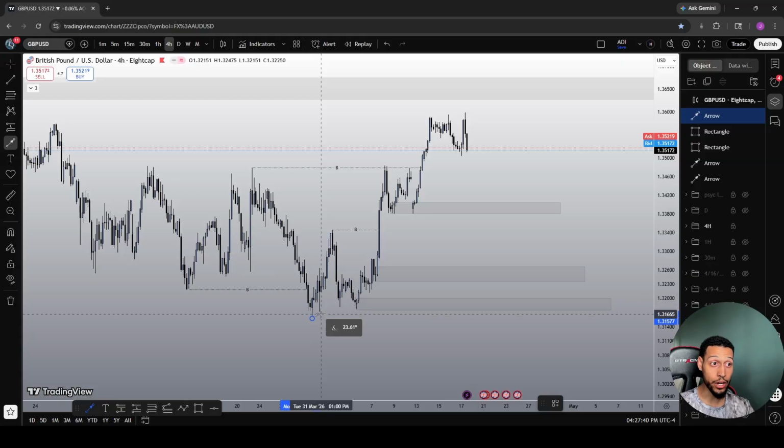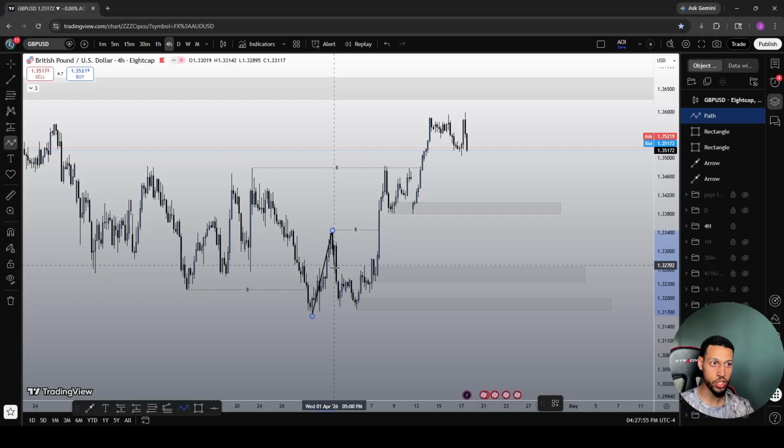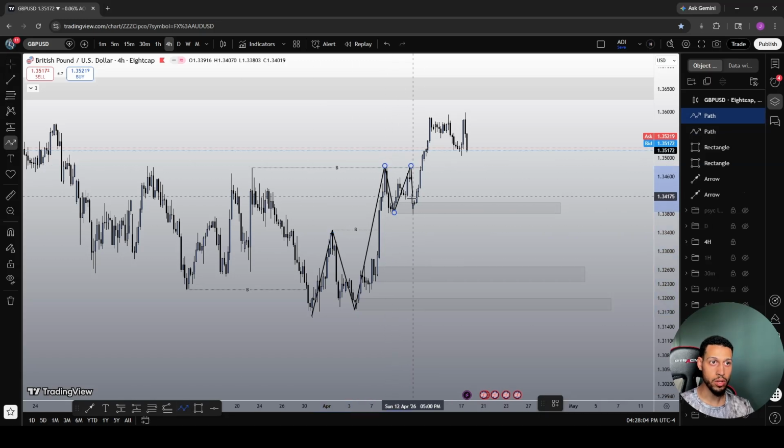A higher low, a higher low, and a higher low, all higher than this low right here, right? So we broke this minor structure, which is the internal structure, which if you look on the lower time frame, this will be a major structure on like the 1 hour or so. But on a 4-hour, this is internal. So we got this break of structure, price pulled back a bit, and then it broke the 4-hour structure here.